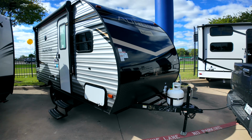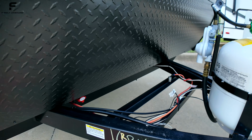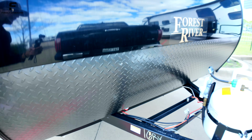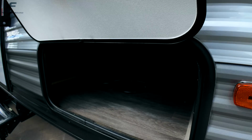You have one 20-pound propane bottle up front, and it has a manual tongue jack here. Spot for batteries right here, and then it does have a battery disconnect switch right there, so you can just switch that to off when you leave your campsite. That way you know for sure that you didn't accidentally leave anything on that's draining your battery. Storage space down underneath here.